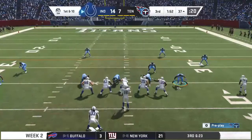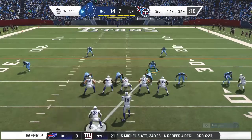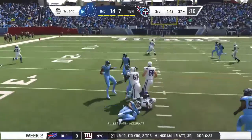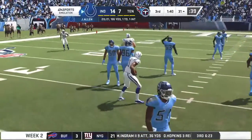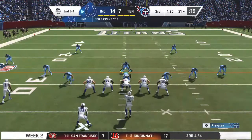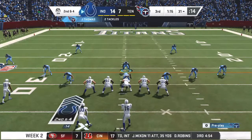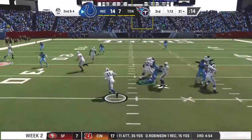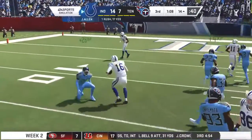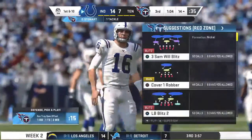This has to go down as one of the simpler routes in the playbook, but oh so effective. Nice completion there. Keeps the sticks moving. Allen. Roberts has it. A gain of 6 there on first. I know many people like to throw to the tight end, maybe in a little flexed out position because he creates mismatches with his size. But slot receivers do the same thing with their quickness, their speed, and their route running savvy. And they'll work it inside the 15-yard line before it's all said and done. It'll be a gain of 17 and an Indianapolis first down.